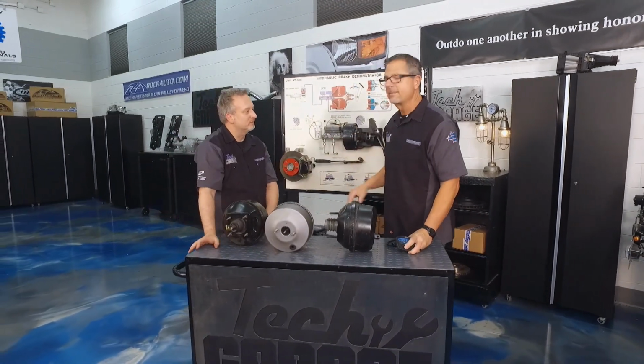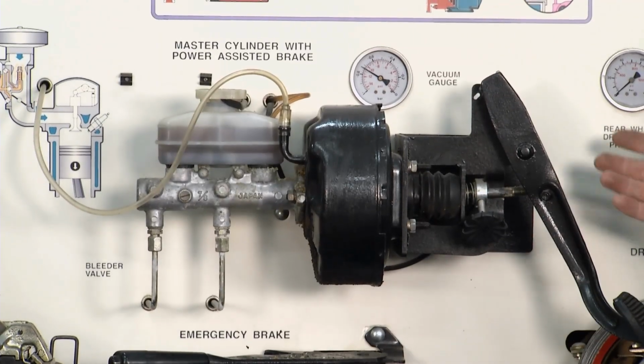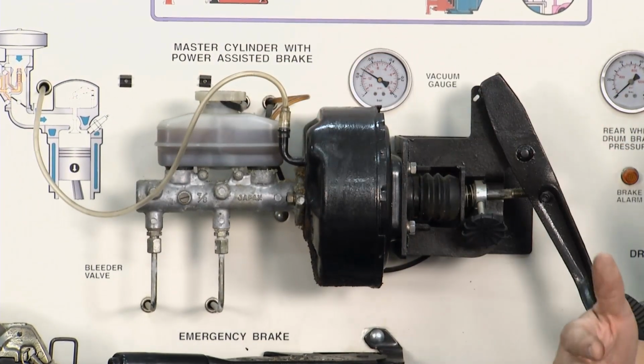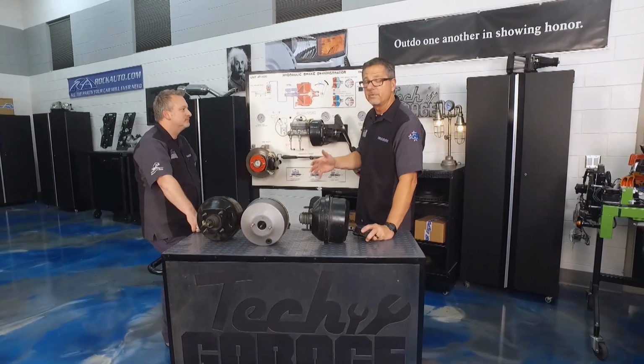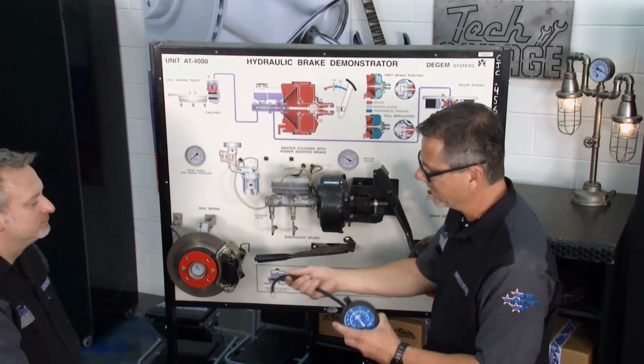Let's talk a little bit about a booster and how our booster operates. This is pretty cool. We got one operating right here. So what happens is vacuum comes in. It's either vacuum or atmospheric suspended booster. I'll show you how it works inside. But Dave, the first thing you want to do with any vehicle is make sure we have source vacuum.